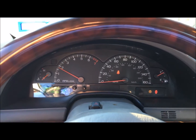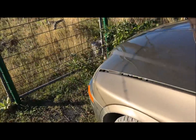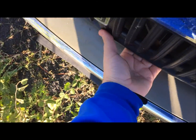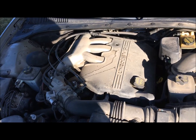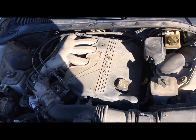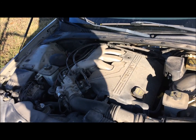These cars do have a tendency to idle high when they're cold, but that's very normal. I'm going to show you under the hood. Yeah, I don't know why that door chimer goes off every time the door's open. Seems to be a thing with these old LSs and Ford Thunderbirds. 3-liter Jaguar V6. Runs exceptionally smooth. Definitely has been pretty reliable.